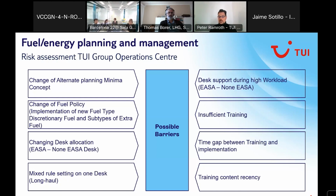So the dispatchers always have to be aware: what are they doing right now? Are they on an EASA carrier desk or not? That might be quite challenging, especially for long haul colleagues, because there we don't work specifically with desks. We go more into a geographical direction. So you have flights from a non-EU carrier to a non-EASA carrier and an EASA carrier going to the same destination. The dispatcher will have to be aware that for this flight these rules apply, and for that flight these rules apply.